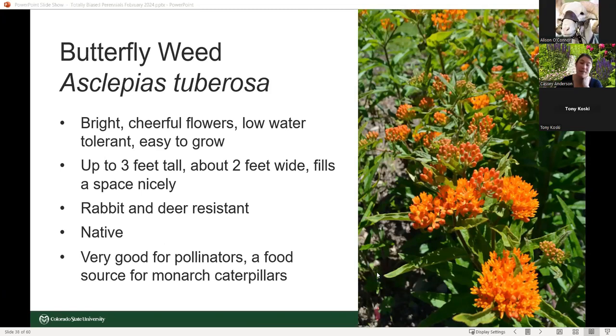All right. I am also always a sucker for the plants that give a pop of color. Diversity in the garden is the thing that makes me get excited. So butterfly weed, or Asclepias tuberosa, is just an incredible one to include in your landscape. It has such bright and cheerful flowers, that incredibly vivid orange. Once they're established, they have very low water needs. They're fairly easy to grow, so it's a nice one if you're a lazy gardener like I am.